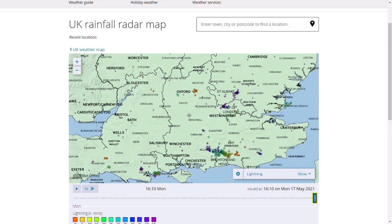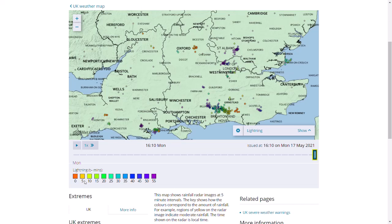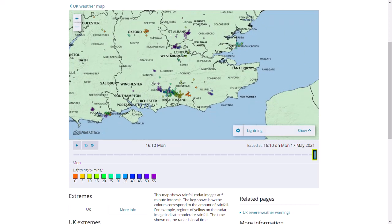If you don't know already, anything orange and yellow is T-minus minutes, so anything orange or yellow is in the last 5 minutes or so. And then as we head down that colour spectrum, as we get towards purple, that's 50, 55 minutes, an hour. So anything of those blue or purple colours are lightning strikes of around 45 minutes to an hour ago. And it allows you to track the position of the storm, so you can see how it's moving. It's moving quite slowly, in fact, these storms.